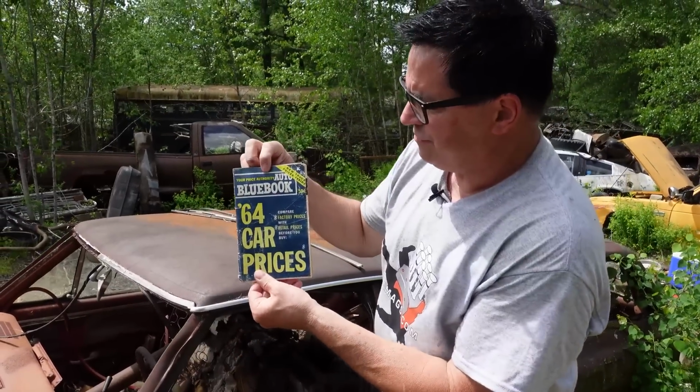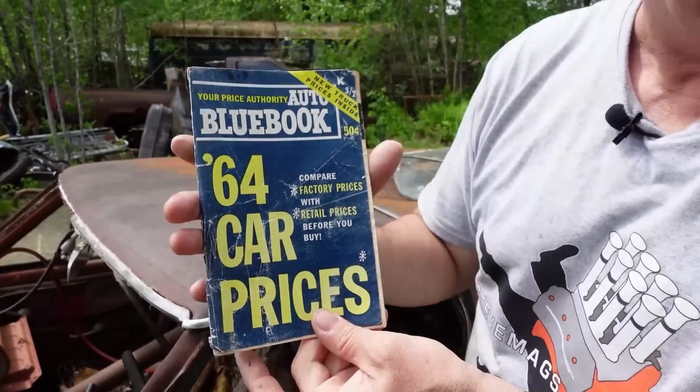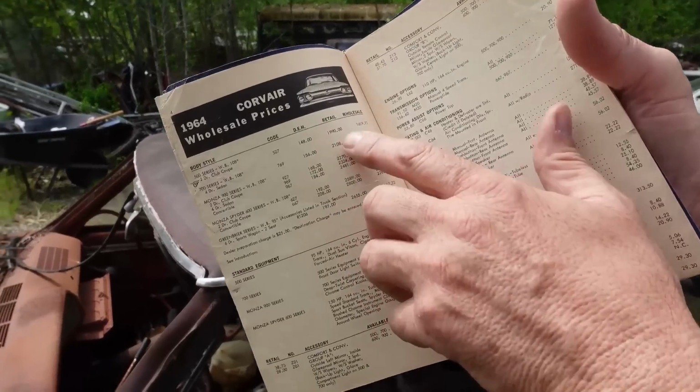And this is the 1964 Blue Book, car prices. So if you were buying a new car in 1964, you'd want to have this to find out how much the dealer was charging for options. And we see here, here's Corvair for 1964, wholesale and retail.